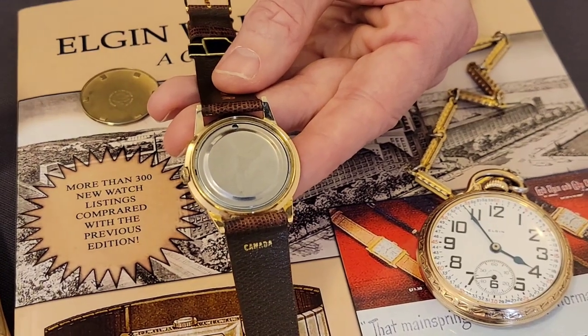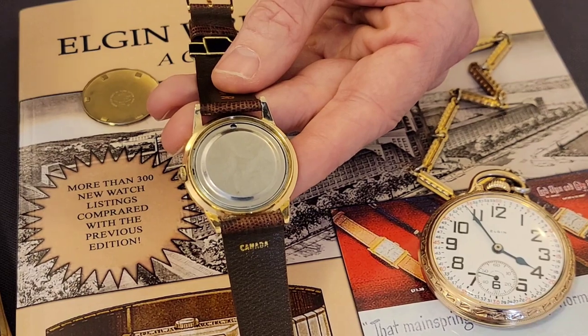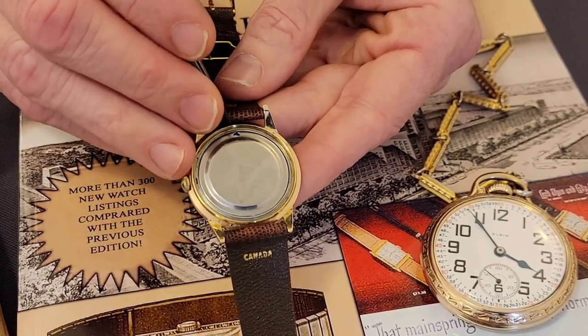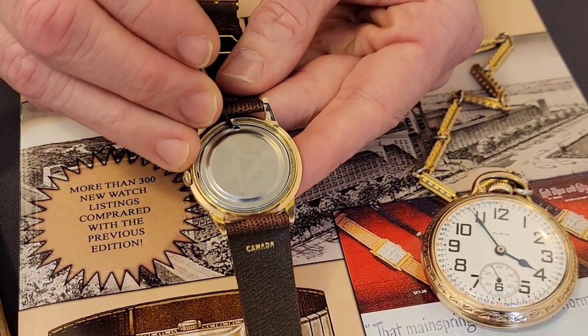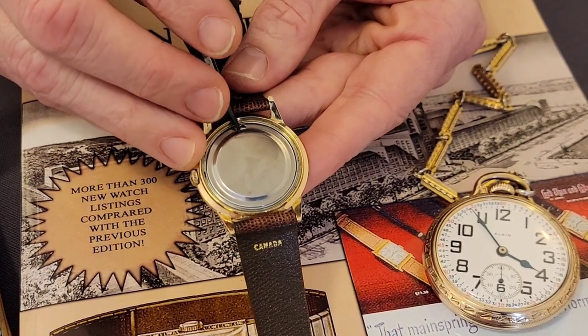Now, this is no big deal. It did not degrade the quality of it. It did not rust, clearly, as you can see. But it just wasn't pretty. And I wanted whoever owned this watch to open it up if they wanted to and enjoy a pretty watch. So we're going to pop off that shield.